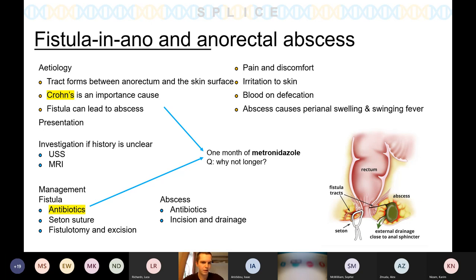Long QT. I don't know if Metro does that. I think you're getting confused with macrolides like erythromycin, clarithromycin. Peripheral neuropathy. C. diff can do that as well, but peripheral neuropathy is the one they say. You can get kind of asymmetrical anesthesia or loss of motor function in the arms and legs with prolonged use, apparently. So that's why you don't want to use metronidazole for too long.